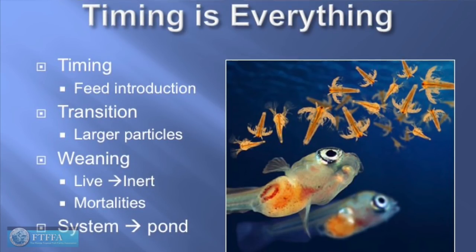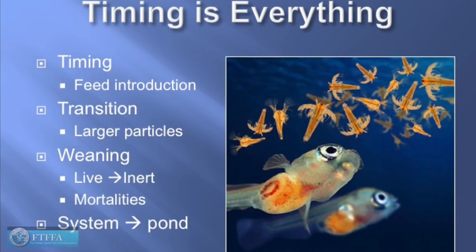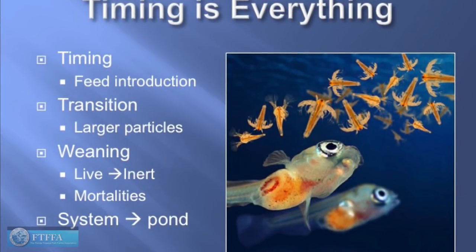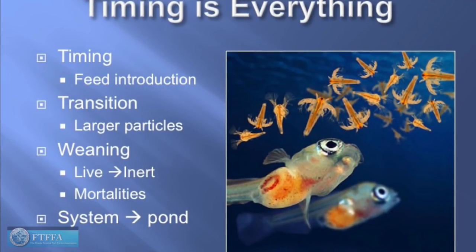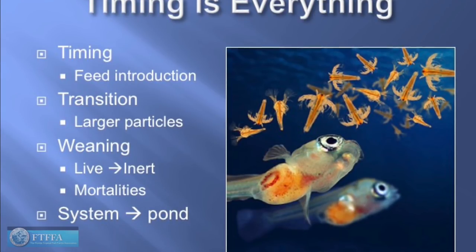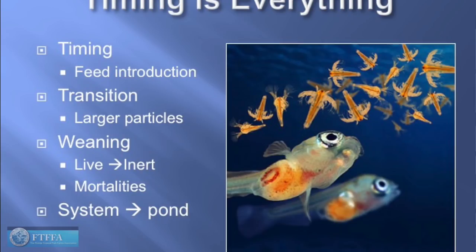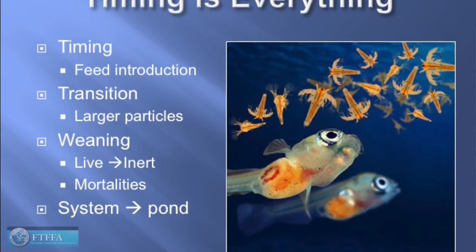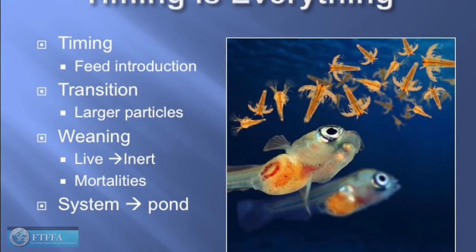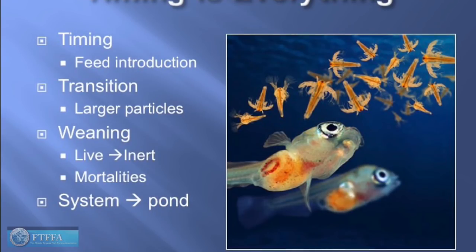We want to transition the fish as soon as possible off those live diets onto a powder diet or a flake diet, something that I can go into the fridge, pull out, and put in a tank, something that is less labor intensive. Because we want to raise these fish as cheaply as possible to maximize our profits, so we want to transition them as quickly as we can to commercially prepared diets. So we want to look at what's called weaning, getting them from live to inert, and that period is another point in time when the fish like to die.